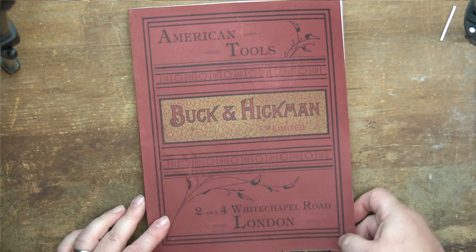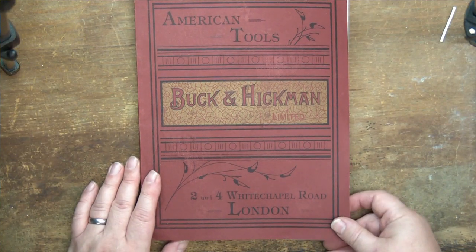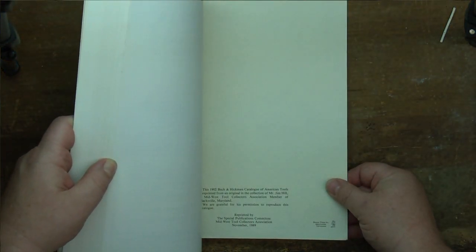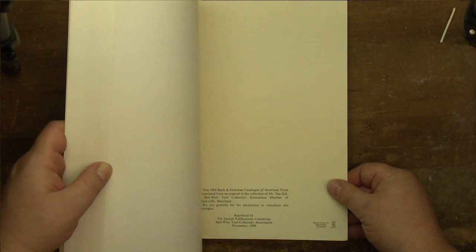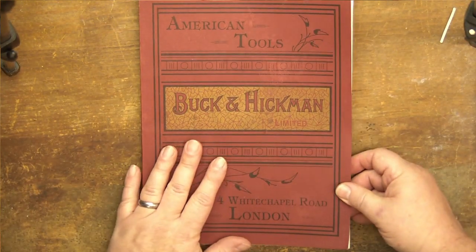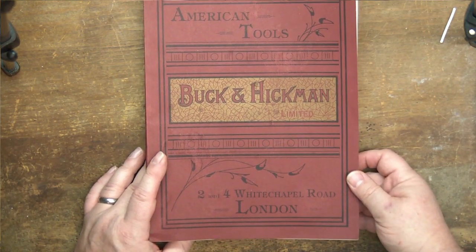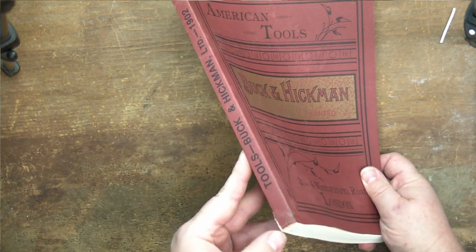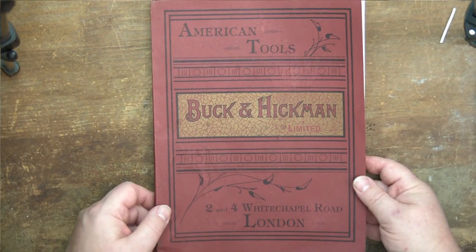Buck and Hickman Limited. So this is actually a reprint from 1989 by the Midwest Tool Collectors Association, November 1989. So the book is of a 1902 catalog, but this copy is a reprint. It was available for $18. I found it on Amazon. Somebody was selling it. It's in pretty good shape. It's not perfect, but it's fine for me, especially for that price.